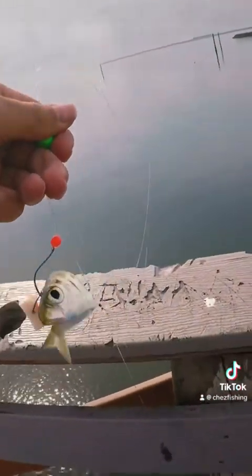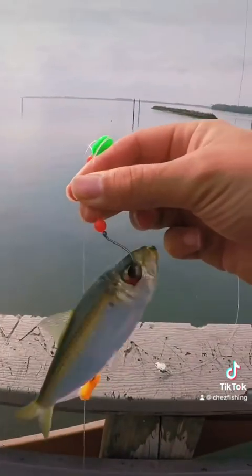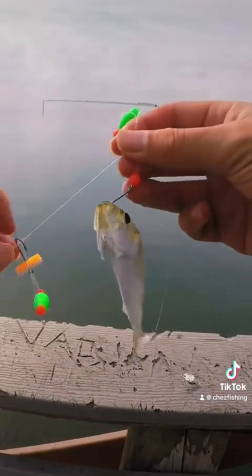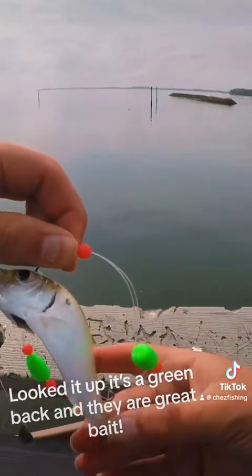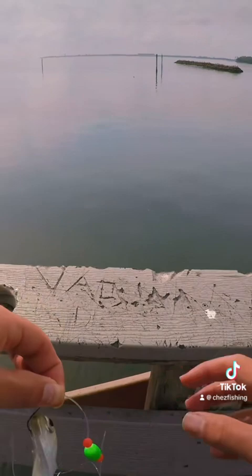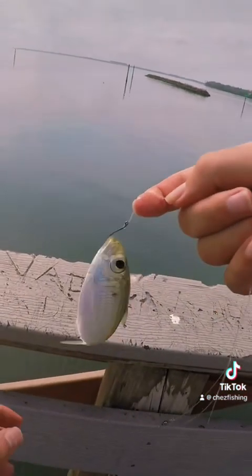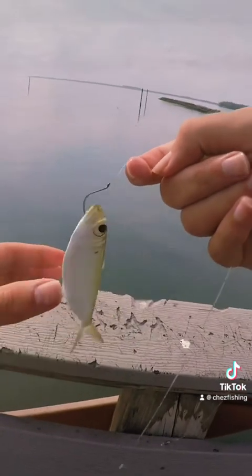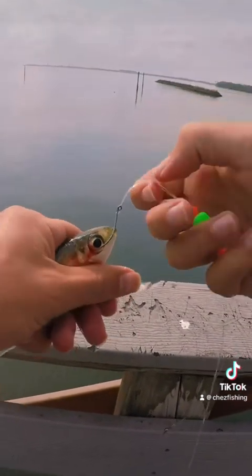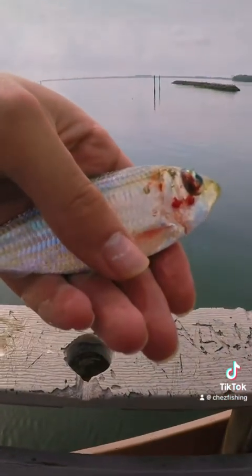Here we go, guys, I got one. Not sure what this little guy is, but honestly, I'm just gonna leave him as bait. Won't work on a pompano actually, so might as well take him off. Oof. Another catch.